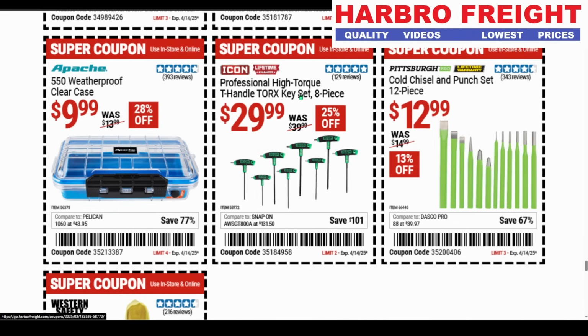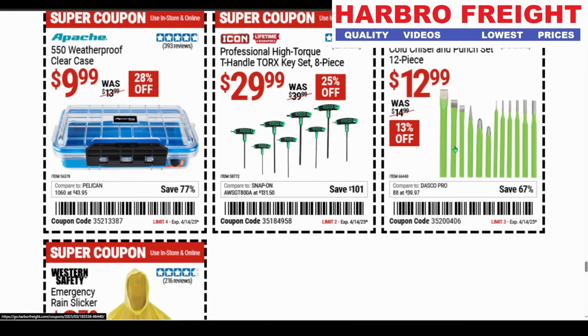Icon professional high torque T-handle Torx key set, 8-piece, 25% off. Icon alert. I love it. They're within the buy zone, 25% off. Pittsburgh Pro lifetime warranty cold chisel and punch set. I wonder what makes it a cold chisel. Someone tell me. Someone knows. Cold chisel and punch set, 12-piece, $12.99, 13% off.